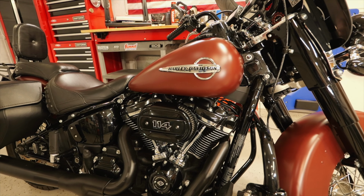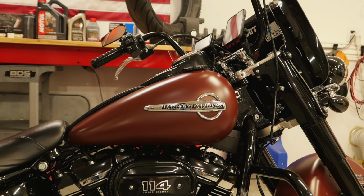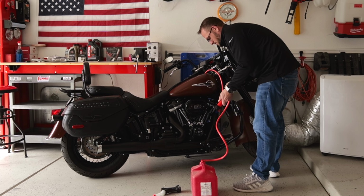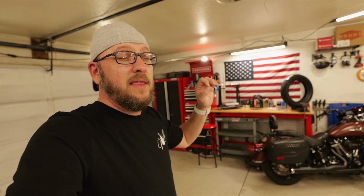Today we are going to be starting the beginning of a 20,000 mile service series on my 2018 Harley Davidson Heritage 114. We're just about at 20,000 miles. The bike has actually been sitting here for a while, so much so that I had to drain the gas out of the tank. Probably didn't have to do it, but decided I wanted to do it.